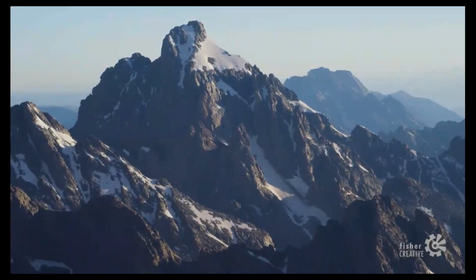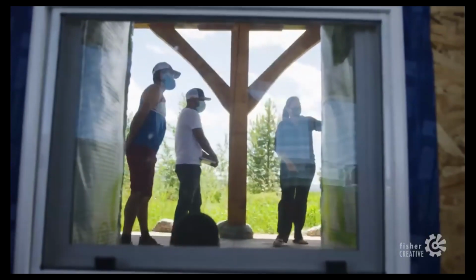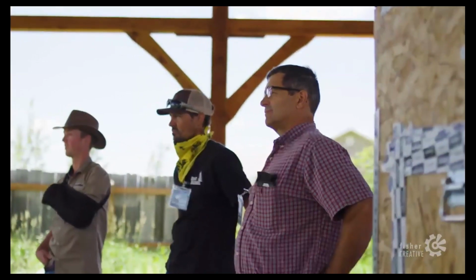Here in the Teton region, there's someone who's doing a project of his own for his own passive house and really saw education as the pathway to making that happen. And what's really important about that is that in order for any of these projects to happen, you really need to have an ecosystem of professionals that know what they're doing and are all starting on the same page.